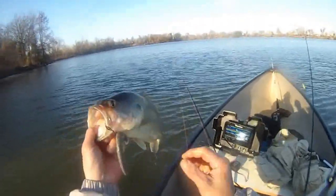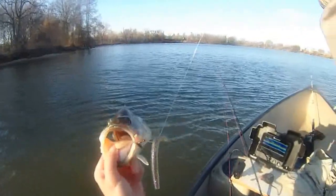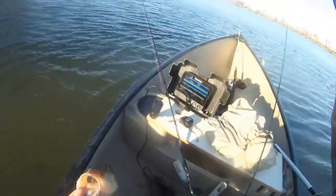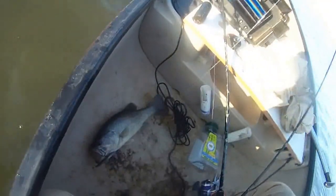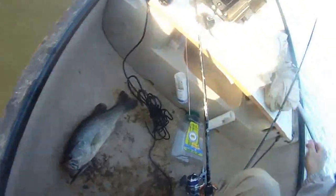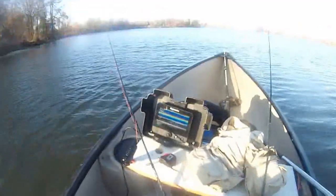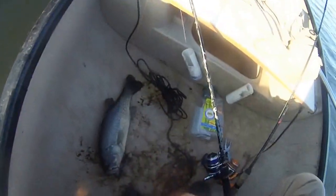Fish on. Wazzy wig, wazzy wig. So this is wazzy wig. You know, fish on. Very good sized fish. The temperature is 54.3 degrees and I'm catching fish here. You know, so let's see how big this guy is.